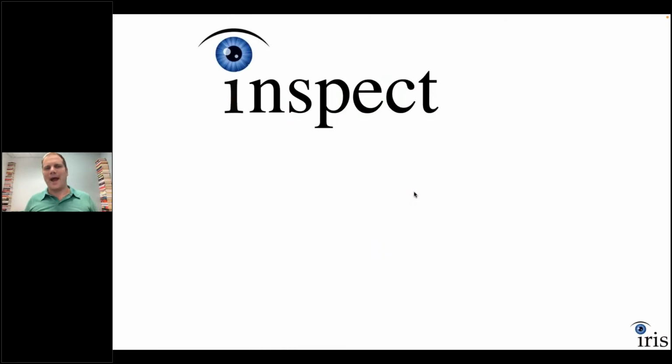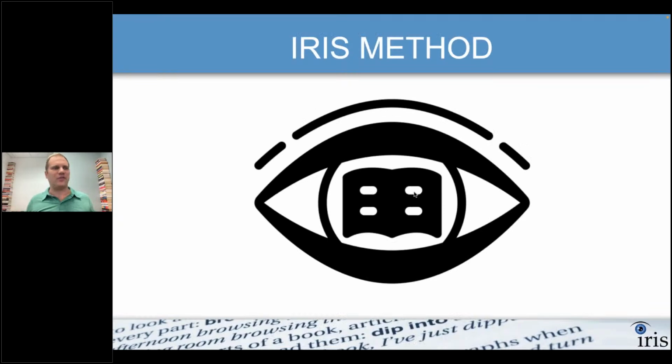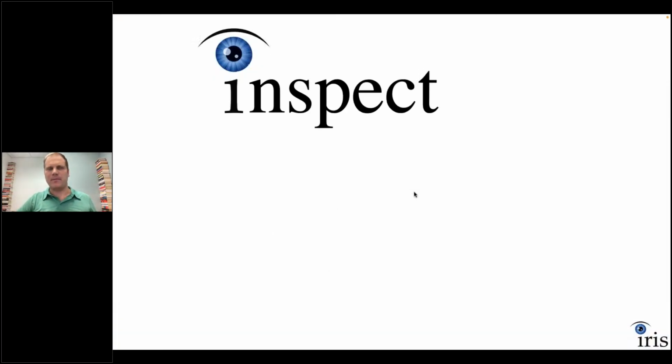Now, the idea is that we always inspect before we read the material, and this leads us to what we would call the IRIS method. IRIS, the name of our organization, is an acronym for how you would read something comprehensively. And by that, I mean at a good speed, with good comprehension and retention. You start with an inspection. All right, I'm familiar with my report, chapter, or short article. Now I'm going to read and get my details.